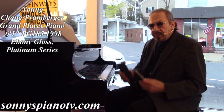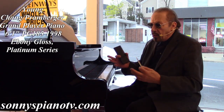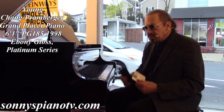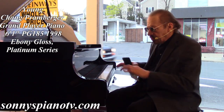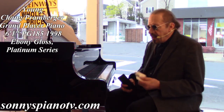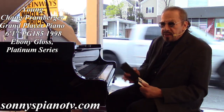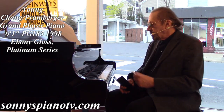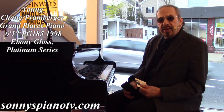And speaking of having a ball, this could go in a ballroom or a wedding hall or a hotel, a restaurant, you know, because you can have people playing it and it plays itself. Or you can just put it in your home and have lots and lots of fun playing it, because like I said, it's a serious instrument and also a very fine player system in here.